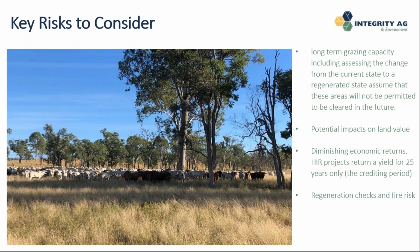In terms of fire risk, fire is considered an emission source, of course. So any fires during the course of the project need to be taken into consideration in terms of the emissions, as does fuel usage. But importantly, fire can also damage the stands of timber as well. So that's something that needs to be taken into consideration because there's a risk. And of course, there are other risks to consider as well, which are broader than just whether they participate in the HIR.